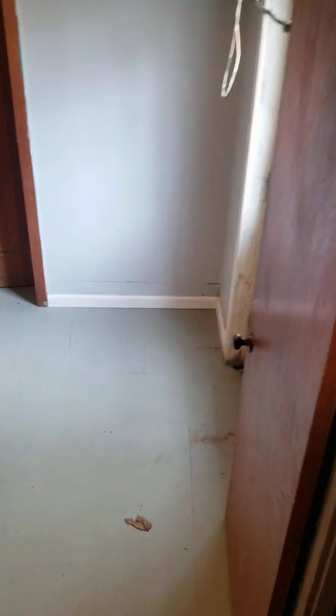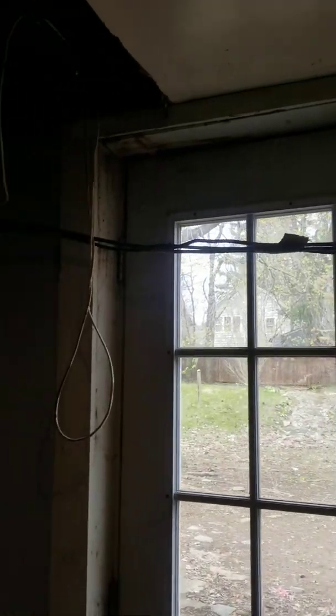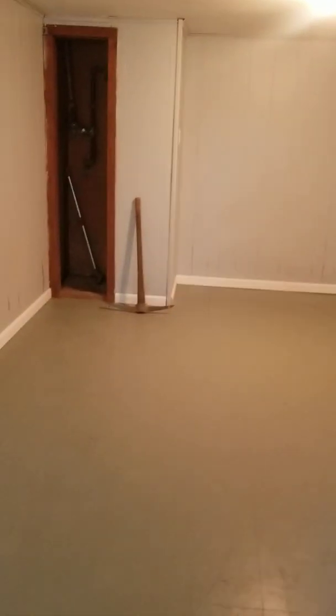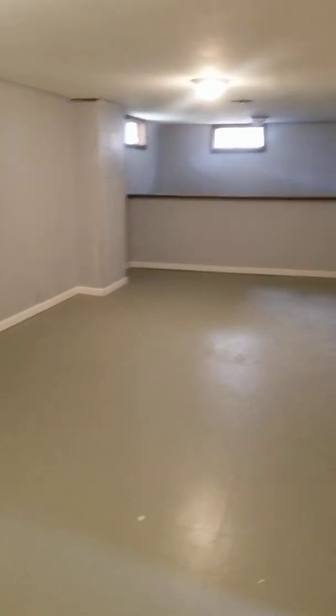And now we'll go down in the basement. In the basement, you access it through the garage, but there's also a back door to get outside. So we'll do both. Actually, there are wires hanging in front of the door, so I don't think I'll be going out that way. Let's see what this is. Okay, so this is the door leading into the laundry area. And then this is the somewhat finished area of the basement. It's a pretty big area.